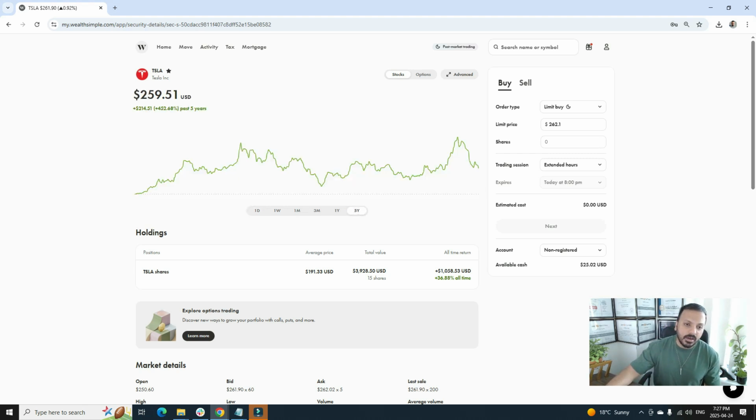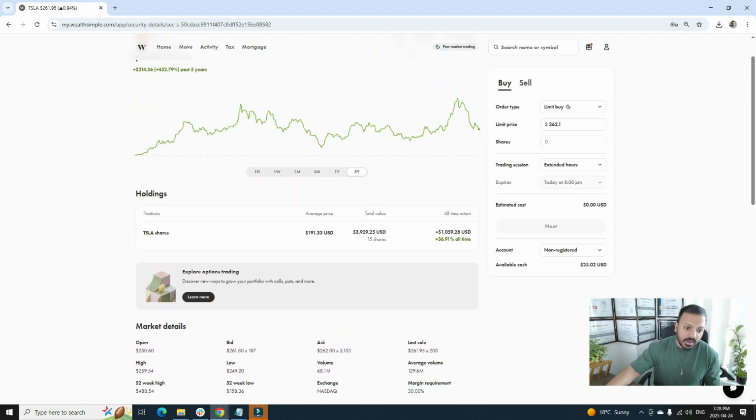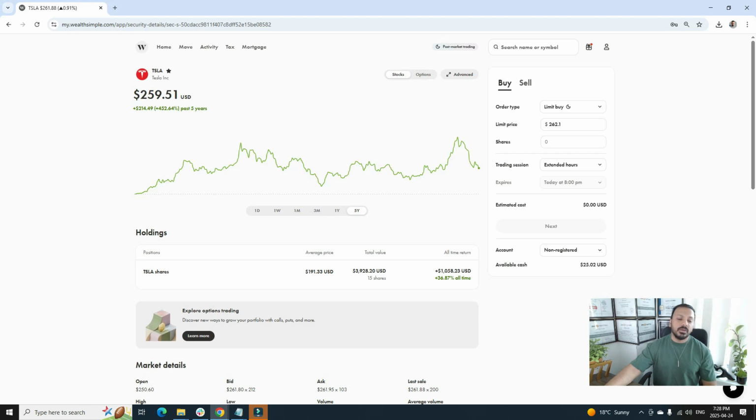So if we see the 5 years of growth, in 5 years it has grown by 452%. So massive growth. Currently I'm holding 15 shares of Tesla, which is almost like $4,000 in value, and my initial investment is up by 36.90%. Tesla doesn't provide any sort of dividend, but if we see, the 52 weeks high was 488, and now it's 259. So we are getting this share almost at half price, a 50% discount.